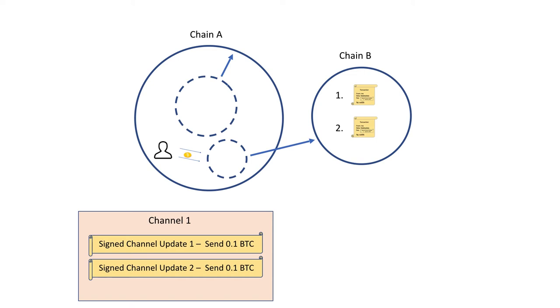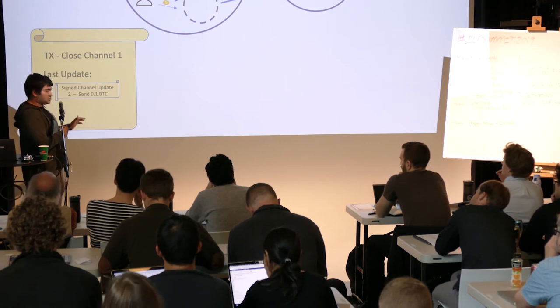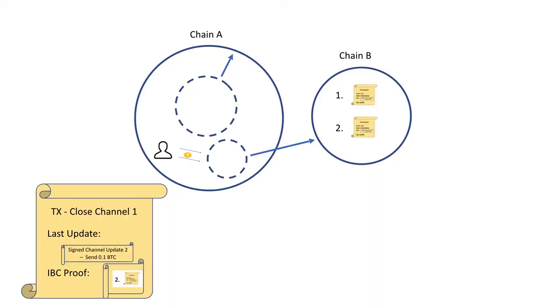They're trying to close using the signed channel update number two. But as you can see, transaction number two never actually made it into chain B, and they're trying to basically illegally close this channel. How we can prevent them from doing this is that to close the channel, they also need to include an IBC proof proving that the transaction actually made it into chain B.